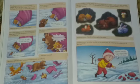And now the torn mitten landed at the feet of the young boy. He picked up the mitten, but he was surprised to see it. Children, why was the boy surprised when he saw the mitten? He was surprised because he was thinking in his mind how his lost mitten grew so big and why it is torn. So, children, this is how the story ends.